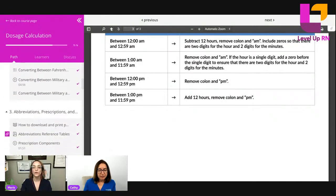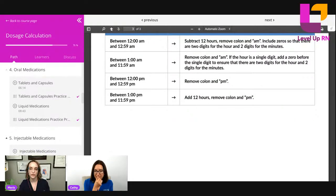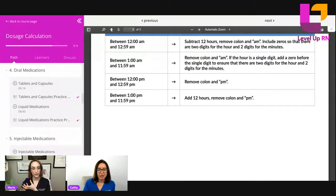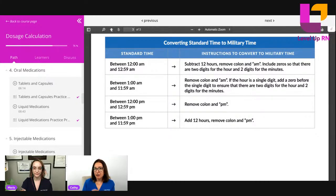So real quick, Cathy, before you get into that, we have a couple of questions that I want to get to. So one question is, is this different from the hard copy book, or is it just an online version of the same thing? It's pretty much the online version of the same thing. So you do not need both. You do not need the hard copy book and the course.